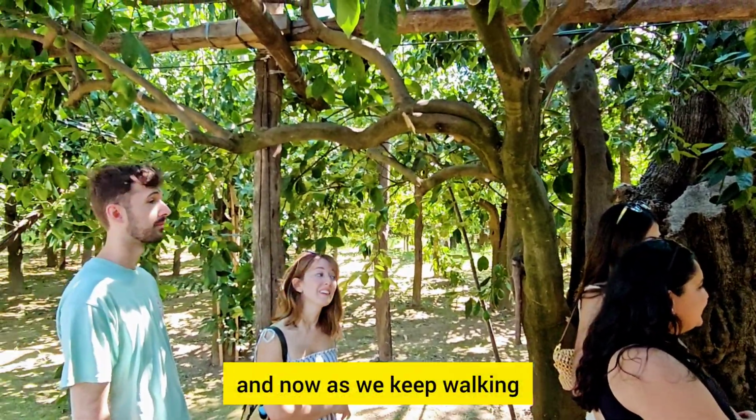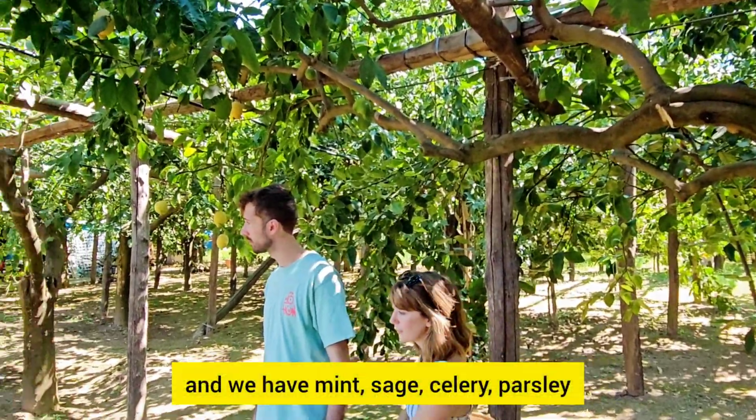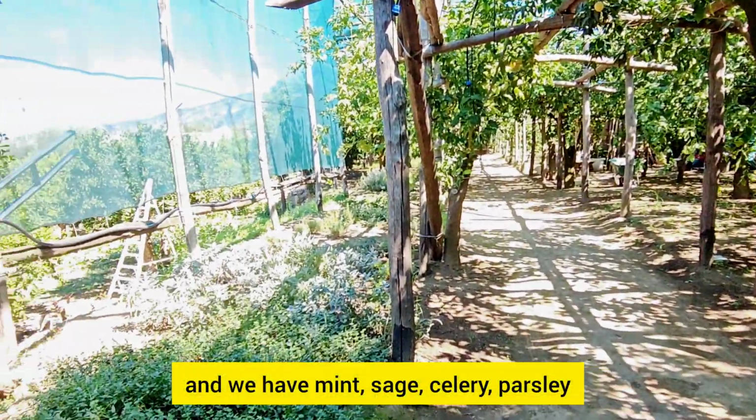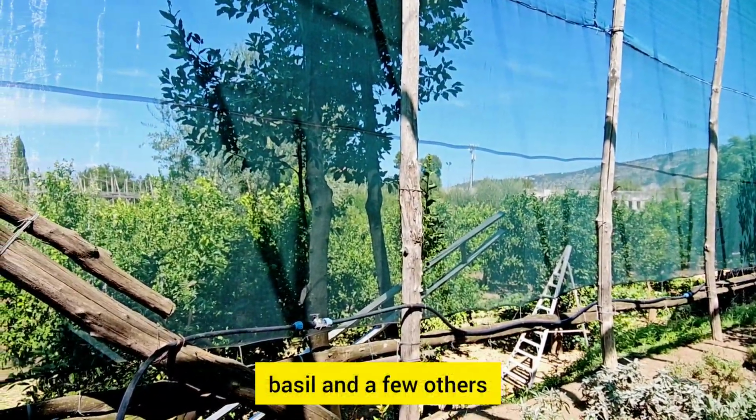And now as we keep walking, if you look on your left, you can see the herbs that we use in our restaurant. And we have mint, sage, celery, parsley, oregano, rosemary, thyme, basil, and a few others.